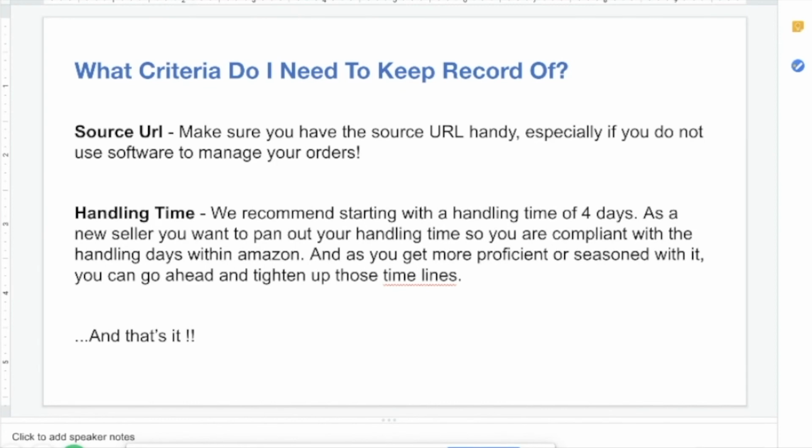So the last thing is handling times. We do recommend starting with a handling time of about 4 days. And especially as a new seller, you want to pad out your handling times so you're compliant with the handling days within Amazon. So Amazon account health is really important, especially when you're starting out as a new seller. You don't want to mess with those. You want to keep them as clean as possible.